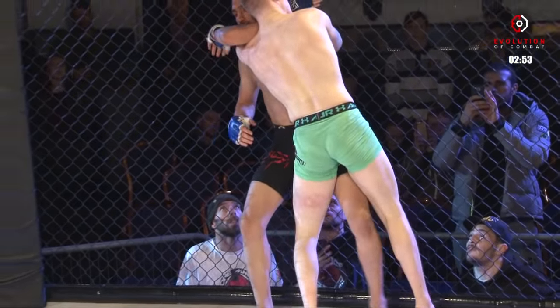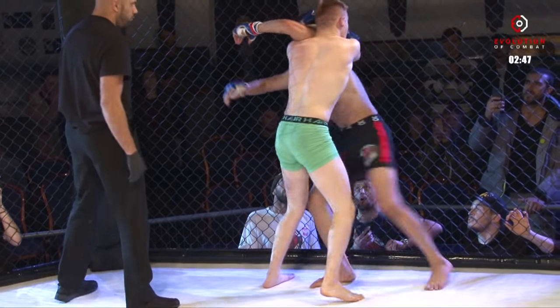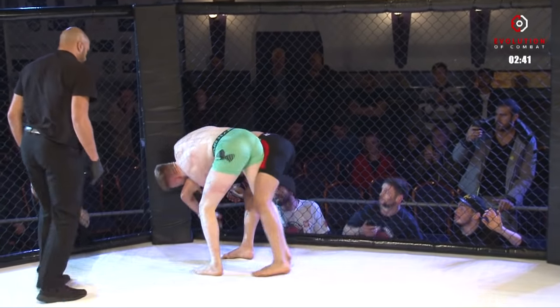Oh, he's working an arm triangle here. Standing arm triangle there from Kier. It's going to be difficult to pull that off. If he can get to the ground, he can use it as a takedown, though. Yeah, if he can use this to take Hossein down to the ground. He's looking for the back by the looks of it.